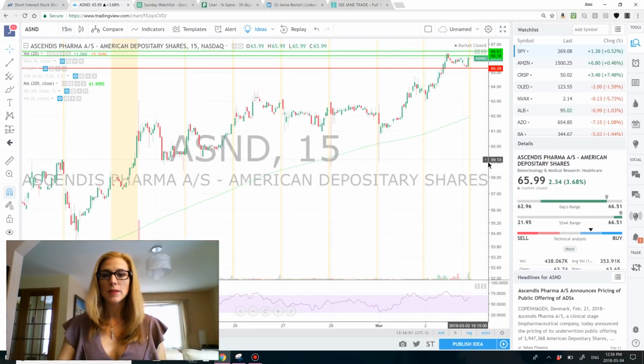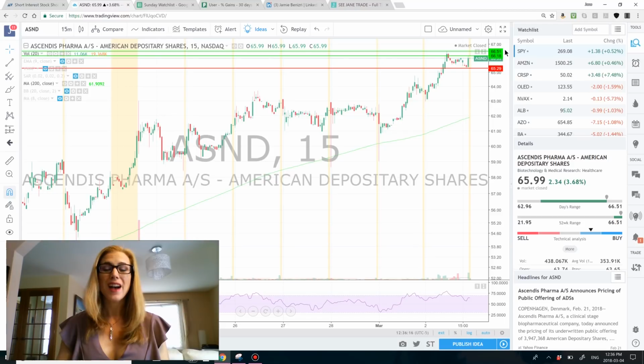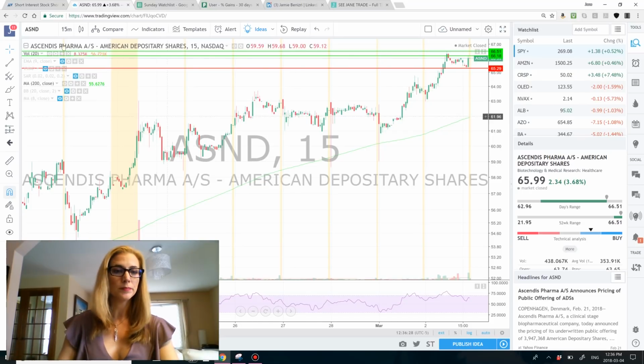Go to our 15 minutes. Okay, so we can see the support that I've created here, or the chart has created, I've just drawn the line, of 65.29. And the first resistance right before close on Friday of 66.18, and then further the high of the year of 66.51. Now, this one's interesting. It has 15 million in the float, and on Friday it was 49.85% short float volume. So keep it on watch for a breakout of the 52-week high.